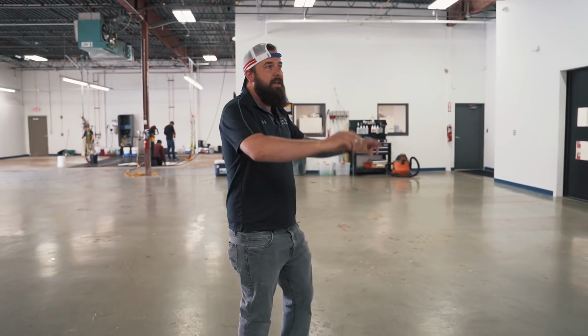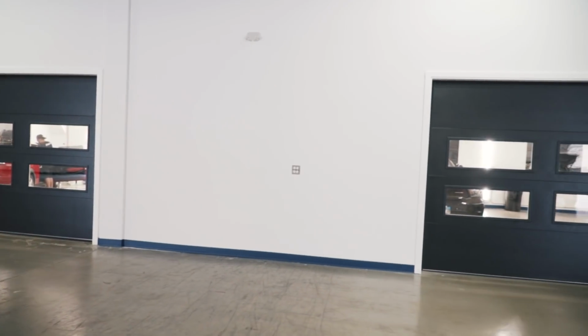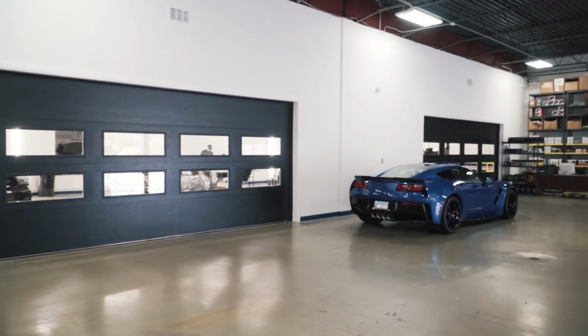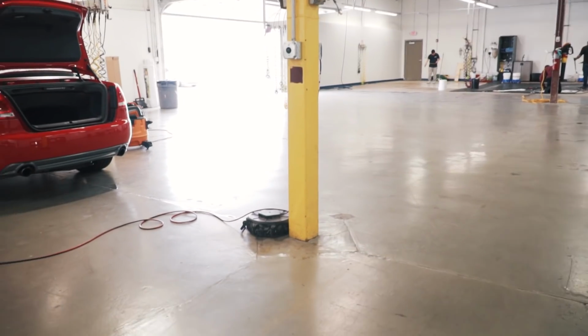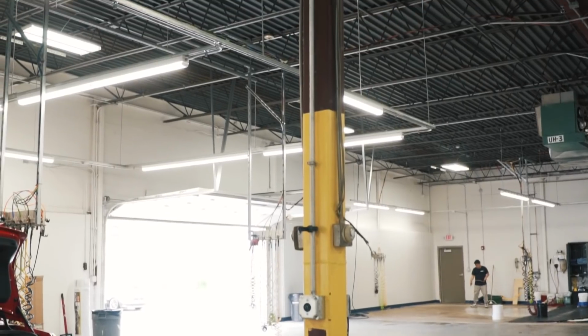We can do window tinting, ceramic coating, paint protection film maybe on the top of those bays. If you have any ideas of how we can decorate this place up a little bit, you know what would be really cool? If you've ever seen the Rainforest Cafe, it has a bunch of jungle themes. I would love to have plants, and these poles here could be palm trees, you just paint them green or something. I think that'd be sick.